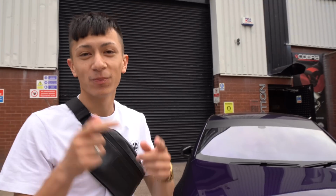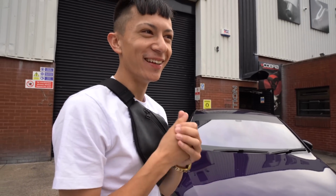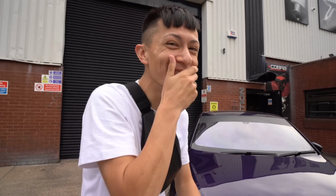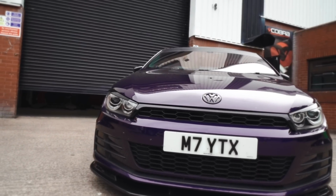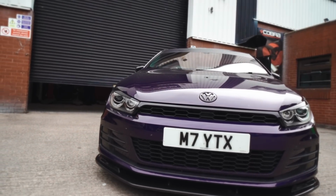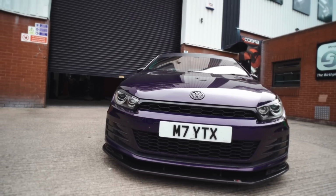So pretty much we get a sports cat done to the Scirocco, and I think it's a 3-inch, so it should be noisy. My name's Simon Neighbours. If you're watching, please, I'm sorry. But anyway, the shutters at COBRA then opened and the Scirocco soon went in. And if I thought the Scirocco was loud now, whew, boy was I naive.